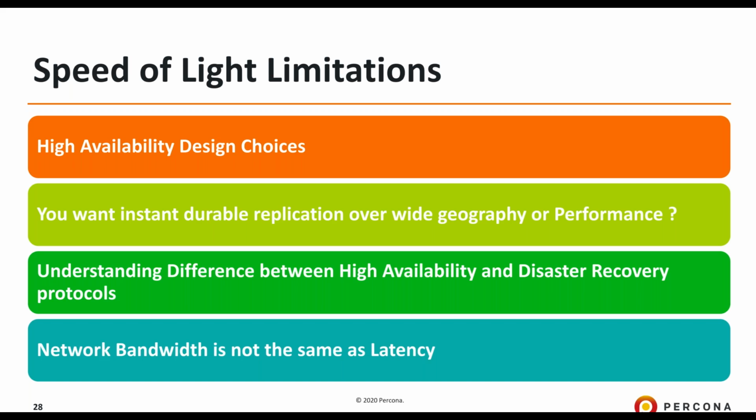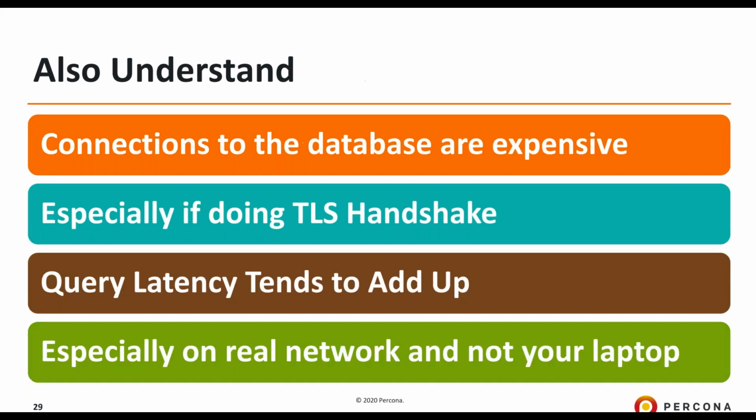Another mistake which I have seen people making is talking about network bandwidth as if it were latency. For example, if you say, hey, I have those two locations and there is a 10 gigabit network connection between them, well, that is available right now between points which are many thousands of kilometers apart, and that will make the latency quite high, even if the bandwidth is high.